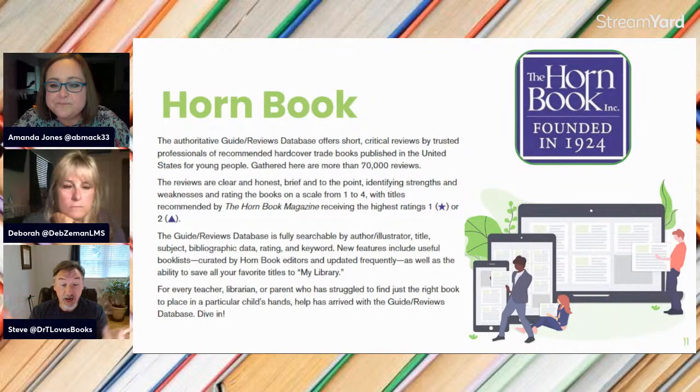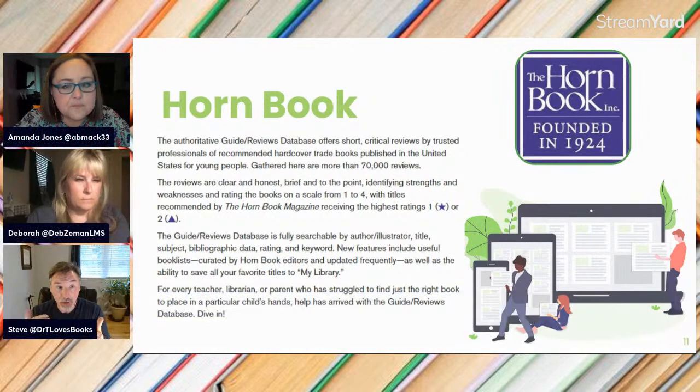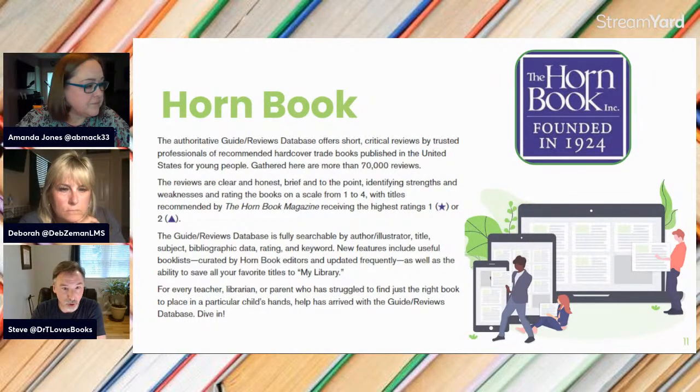I mean, Hornbook I know of, and I've used it once or twice, and I can't say that it's like my go-to, but I know it's out there. I know it's been used. I have used it in the past, actually, when I was a teacher, and I was trying to get some books approved for some curriculum. Hornbook was one of the ones that I ended up pulling some reviews from. So it's there, and I kind of feel like maybe I need to go to it more, but it's certainly not usually my first go-to.